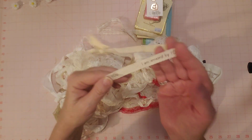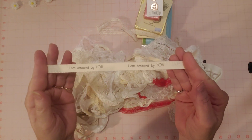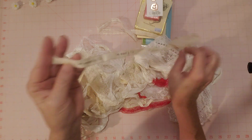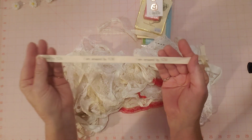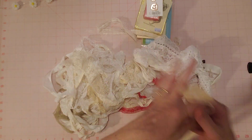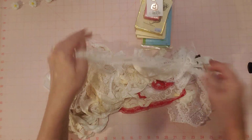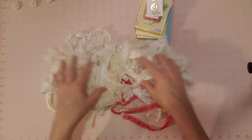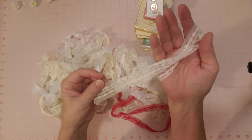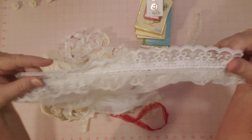And then here's a little, I don't know what these are called, but I've seen them before, and I got some in Happy Mail. And this one says, I am amazed by you. So I thought this would be fun to use in paper crafting. We'll use it for the top of a tag or something. And then I'm not going to go through every piece of lace here, but just show you, like, here's, I guess this is maybe seam binding, and then there's some laces like this. That one was pretty.